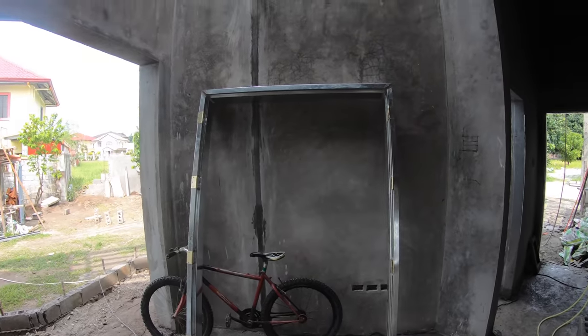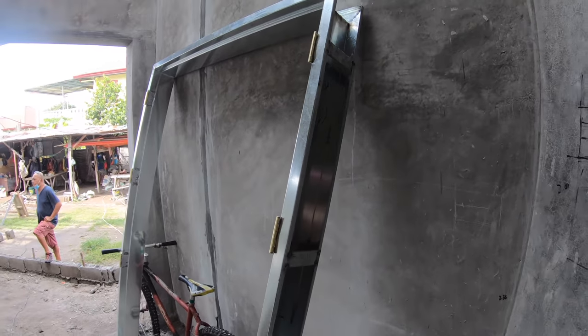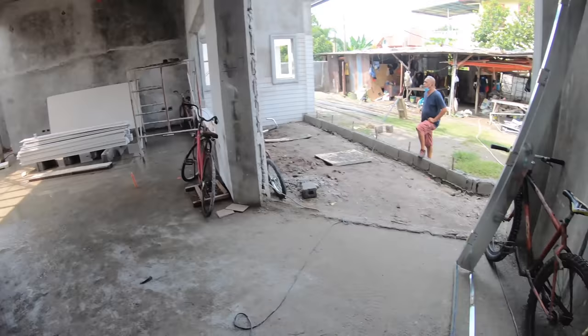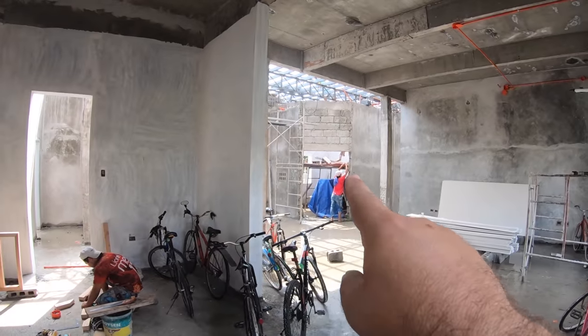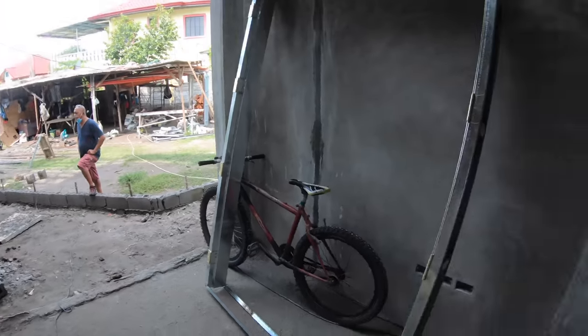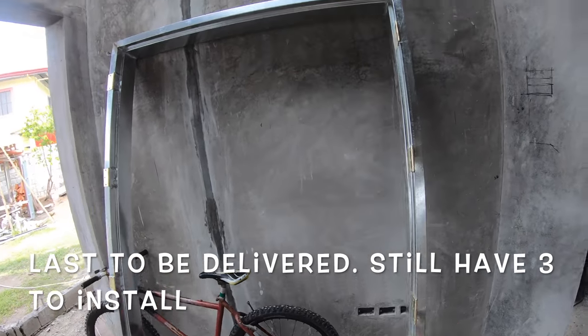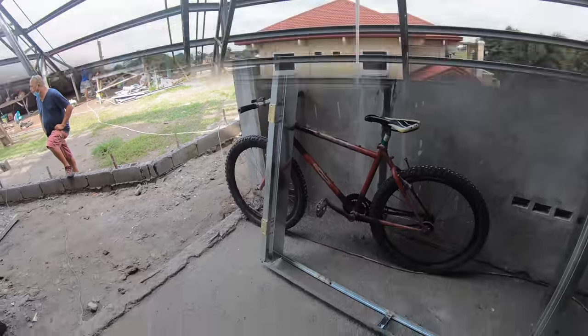Also delivered today, this is the French door frame for the office. Yay! That's our last door frame for the whole house. So this will be the last door frame to go in.